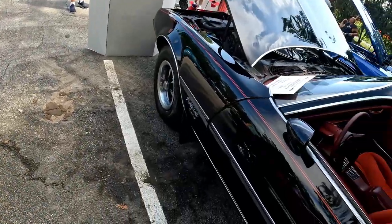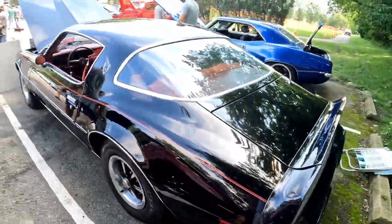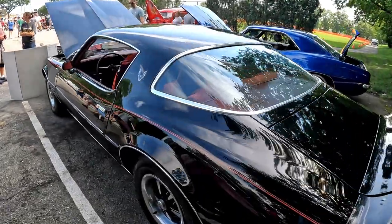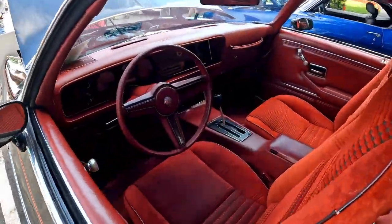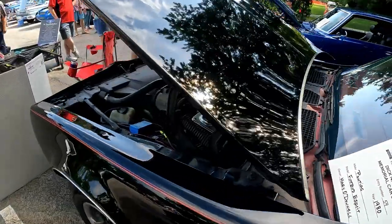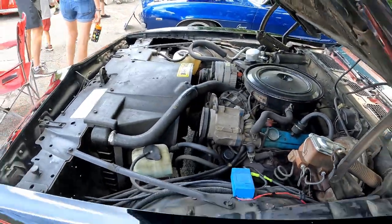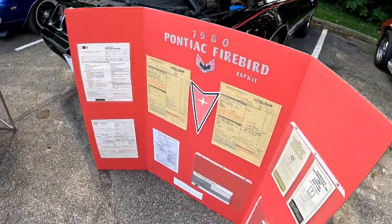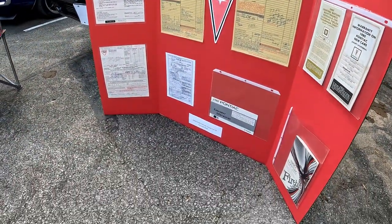So we got a great story with this car though. This lady right there in the black shirt just bought this on Friday. Got 45,000 original miles. God bless for getting it. Her mom told her not to buy it. Look at this, 1980 Firebird. Look, she's got all the documentation, everything on it. So let's see her.